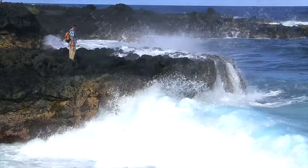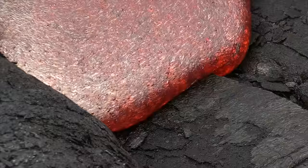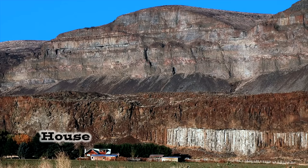The present is the key to the past. To really visualize Eastern Washington 17 million years ago, we need to go to Hawaii today. Those Hawaiian lavas today are the same kinds of lavas that we have here. Lava flows in Hawaii, very fluid. The most fluid lavas we have in nature average less than 3 feet thick. Here in Eastern Washington, the lava flows average 100 feet thick.